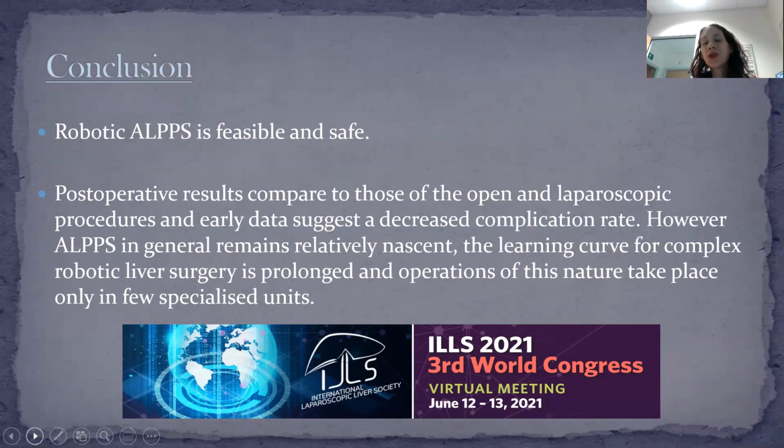Therefore, overall, so far it has been shown that robotic ALPPS is feasible and safe. Its postoperative results have been compared to those of the open and laparoscopic procedures, and the early data show that there is a decreased complication rate. However, ALPPS in general is still very nascent.